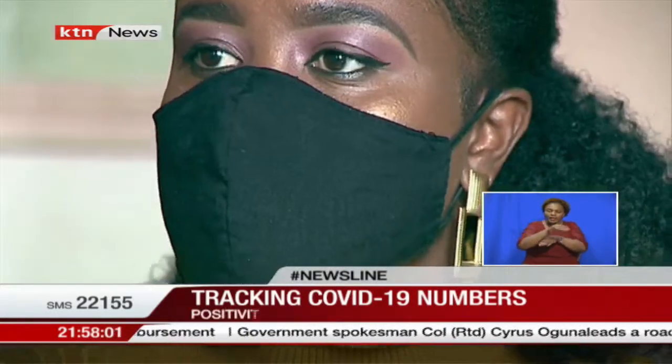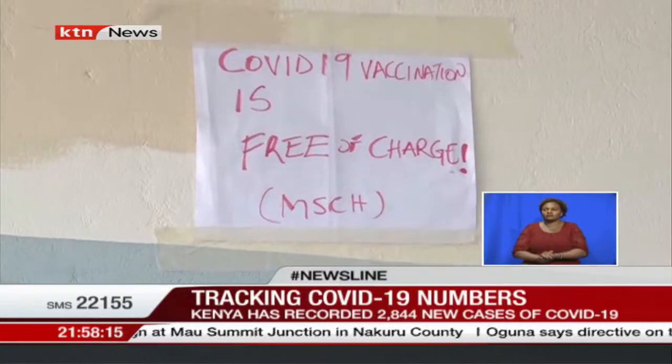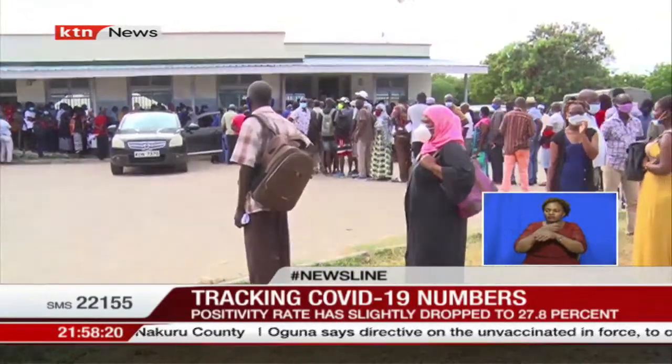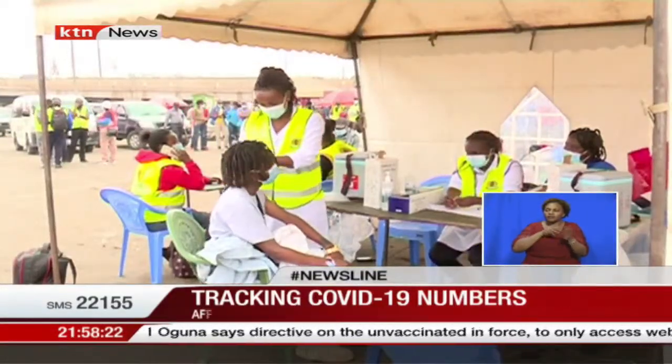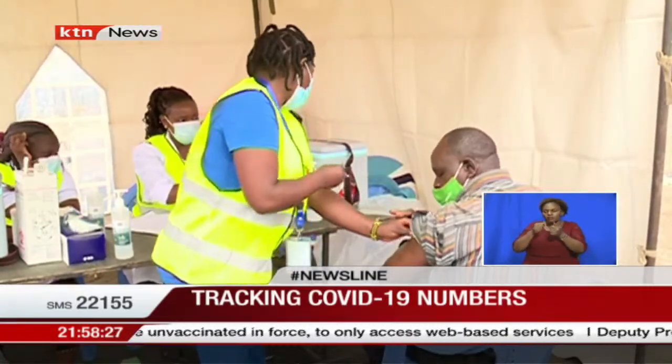So antigen test can actually help us to identify what we are calling hotspots for COVID-19. And with these hotspots, you can now use the targeted approach for vaccination, where the vaccines that you have, you only go and vaccinate people in those hotspots region. The virologist explains that the other approach is mass vaccination targeting everybody. This may involve moving from door to door. However, this approach may not be feasible because the country does not have a lot of vaccines to facilitate that.